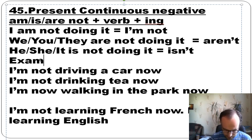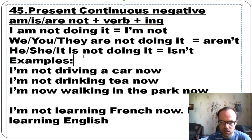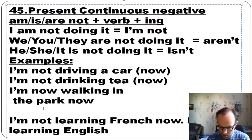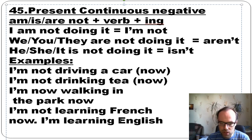Look at other examples. I'm not driving a car now. You can say it with now or without now. I'm not drinking tea, or I'm not drinking tea now. If you say I'm not drinking tea, I understand that it's now. I'm not walking in the park now. I'm not learning French now. I'm learning English.